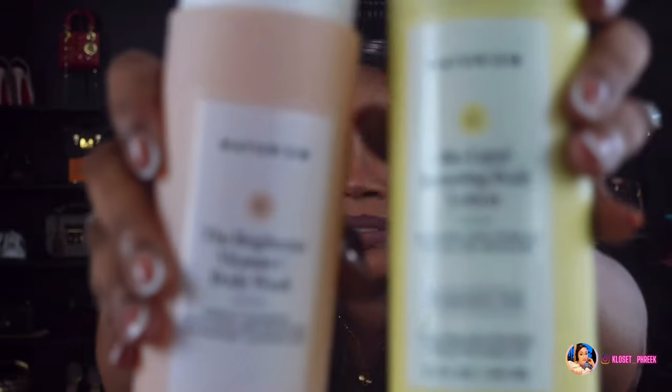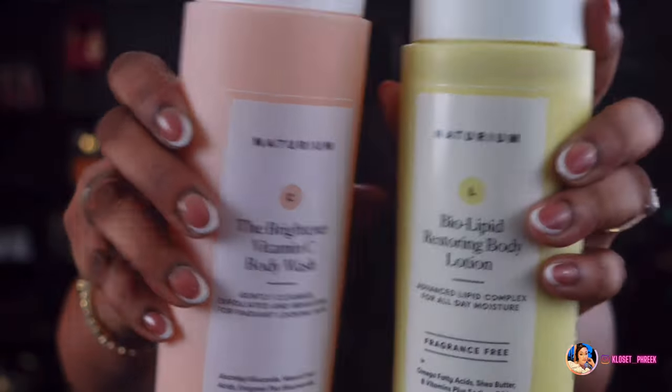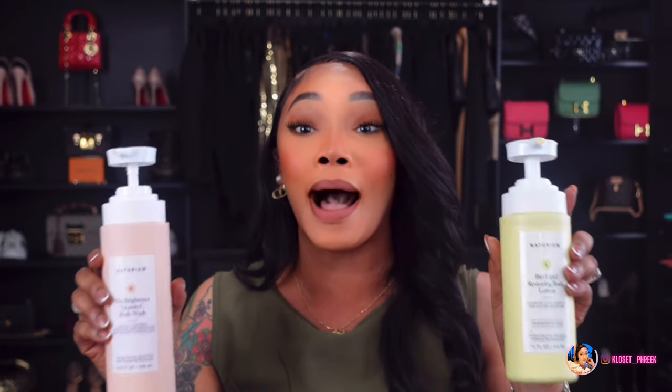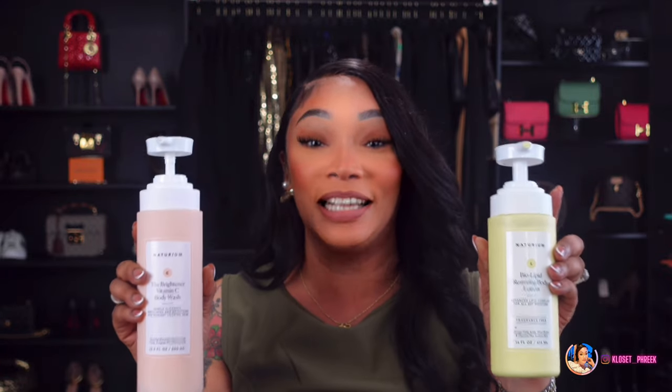These two items here together, your body will feel so amazing. I cannot stress how this stuff makes me feel. This Brightening Vitamin C Body Wash is my holy grail body wash. I will continue, I will put this on repeat.